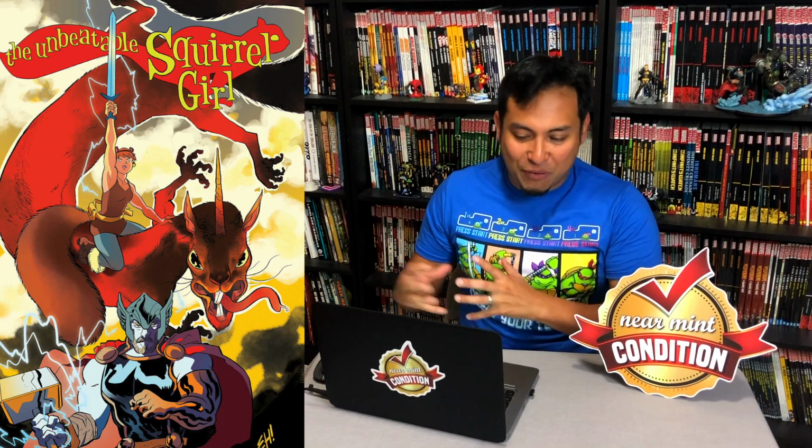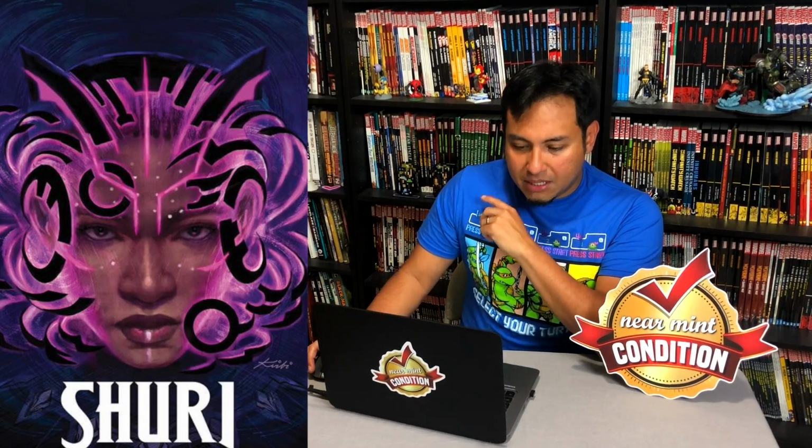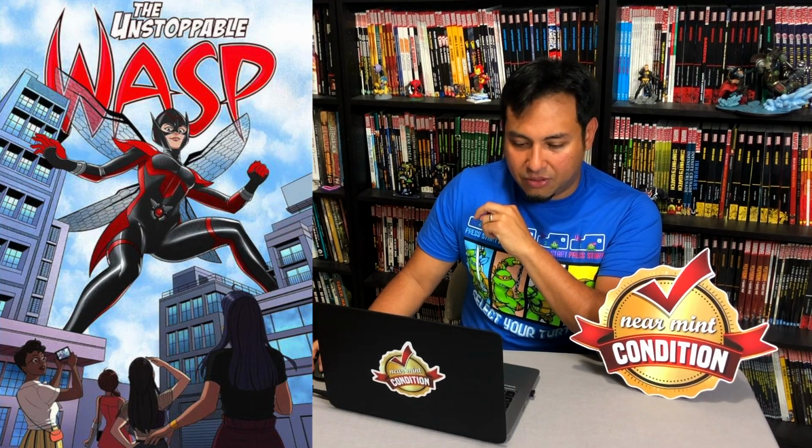Unbeatable Squirrel Girl, Volume 11. Good God. So many of you have told me to read this series. So I'm hoping that Marvel does an omnibus so I actually have a chance to read it, because I've never read any of this stuff. But a lot of you guys are telling me how good it is. Shuri Volume 2. The Unstoppable Wasp Volume 11. My daughter really likes this series. And I heard recently that it got canceled, so that's not good.